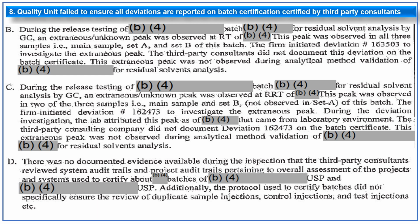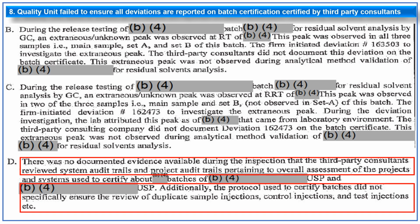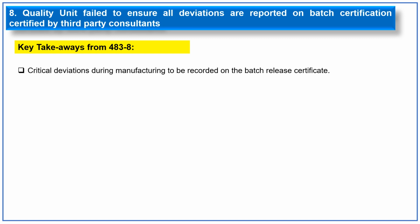The third party consultant reviewed system audit trails and product audit trails pertaining to the overall assessment of the projects and systems used to certify the batch. Also, the protocol used to certify batches did not specifically ensure the review of duplicate sample injections and control and test injections, etc. So what do we learn from this 483?